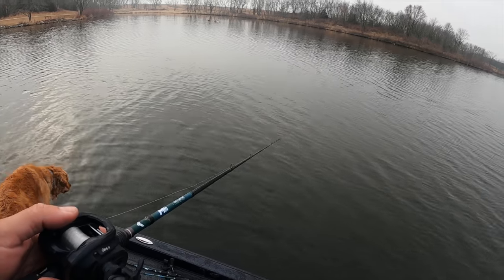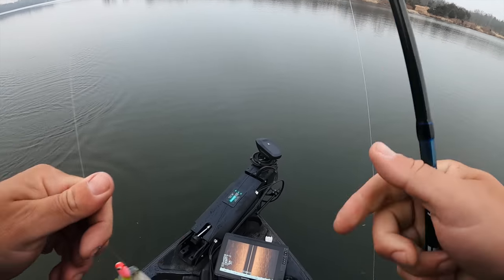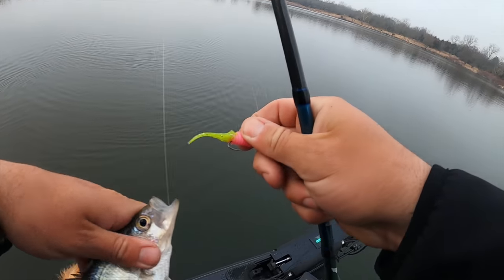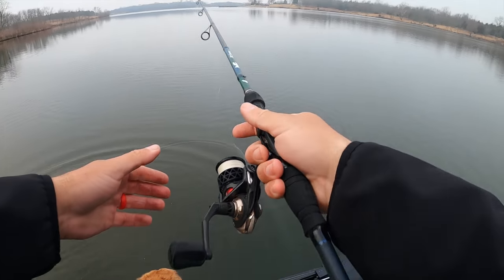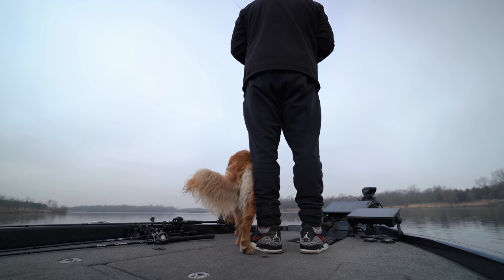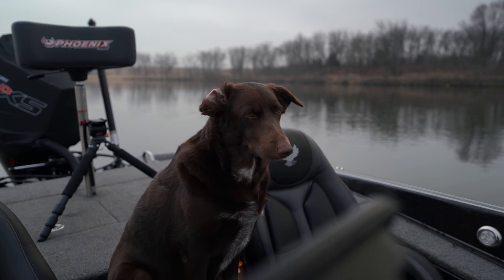I'll blame it on her anyway. And it might not even be a brush pile there. It might just be a big old stack of crappie. This is so stupid. There's so many good bass in this lake. Why am I messing around with this? Because it's fun, I think, kind of. Emmy, no. It's funny how smart they get when one gets caught.